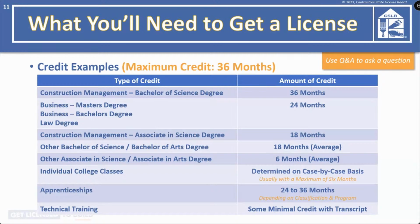An associate degree in a major besides construction management will get you an average of 6 months credit. Credit for individual college classes is given on case-by-case basis, usually with a maximum of 6 months credit. Apprenticeship completion certificates will get you 24 to 36 months, depending on the classification of the program. For example, a sheet metal worker's apprenticeship will get you 24 months credit for the C20 HVAC and C43 sheet metal classifications only. A lineman apprenticeship gets you 36 months in C7 low voltage and C10 electrical classifications only.